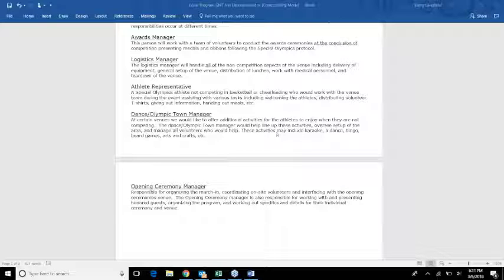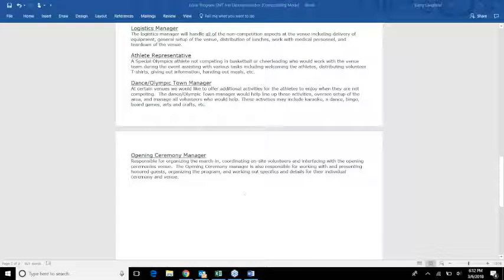And the activities, as you may know, can be very broad, and the athletes enjoy those. And most important, maybe not most importantly, but it's very good to have an opening ceremony manager, again, so that you're not running around trying to manage all that while everything else is going on. So they can organize the march-in for you, coordinate with those on-site volunteers who are helping with the opening ceremony, and interface with the venue. They can work with getting an honored guest or two to come out as is appropriate, and organize the program, and just really work hand in hand with you on getting that opening ceremony to be a top-notch experience.